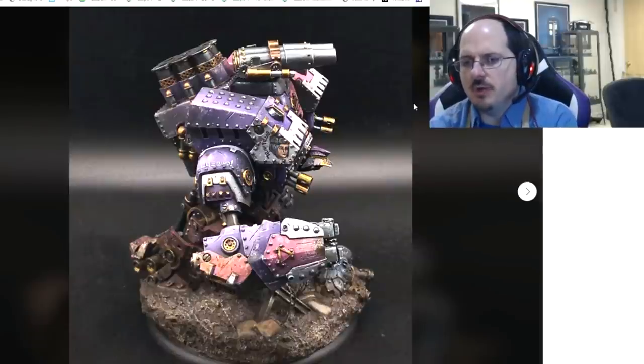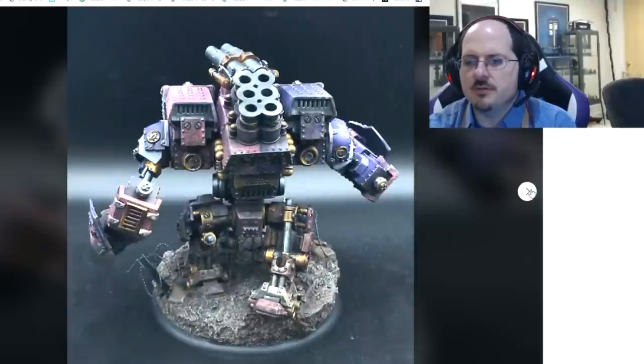As far as the damage and the weathering goes, I think it's nice. The one thing that did jump out at me, let's go back to a sort of front and side view here.